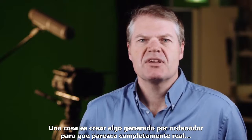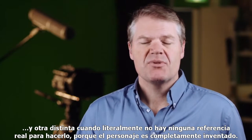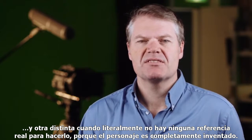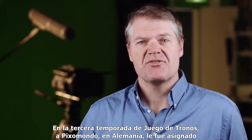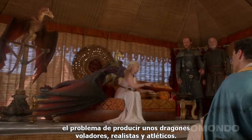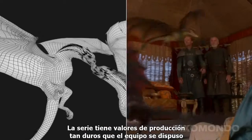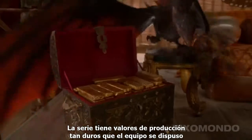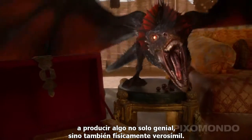It's one thing to create something that is computer generated and looks completely photoreal. It's another when there is literally no reference for that because the character is completely invented. In Game of Thrones Season 3, Pixomondo in Germany were tasked with the problem of producing some realistic flying adolescent dragons. Now, the show has such high production values that the team set out to produce something that was not only cool, but physically plausible.